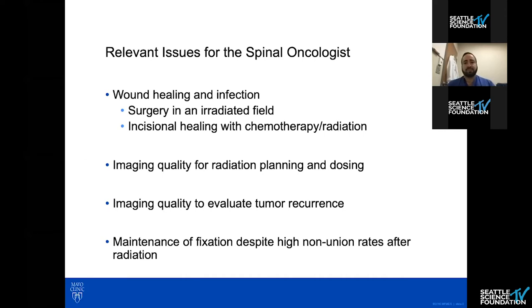So being able to address this, and I'll talk about this a little bit later, up front becomes more and more relevant. Of course, surgery is just a step in the process. We are not the end-all be-all for the treatment of these patients.